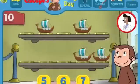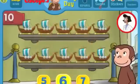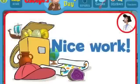Here we have 4 things. How many more do we need so that we have 10 altogether? 7. 6. 5. 6. Yee-haw! That's it! The exhibit now has all 10 things. Nice work. What a wonderful exhibit.